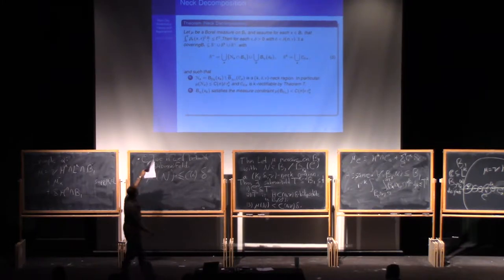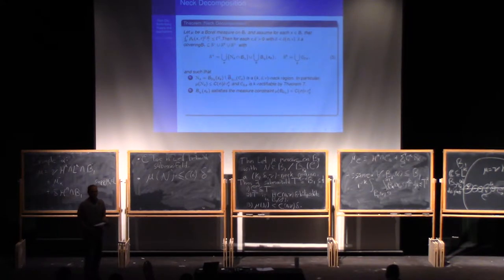These B balls, the other part of the S plus, well, they're very simple. They just have measure bounds, right? So each one of these balls, the mass of our measure mu isn't very big. It's at most this V we picked, which could be very small if you want. It doesn't matter. Small as you want, in fact.